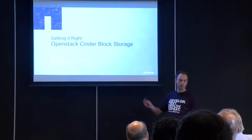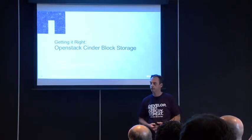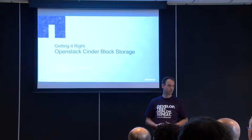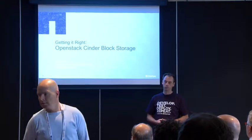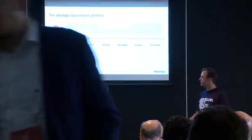But before I do that, I would like to briefly give an overview of our portfolio, then go into a little around Cinder, and then I would like to demonstrate how the integration between OpenStack and our platform would function. As we're limited on time, I'm going to continue.